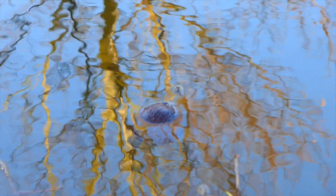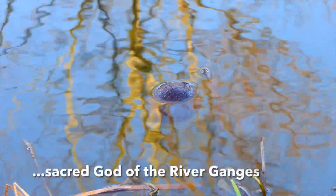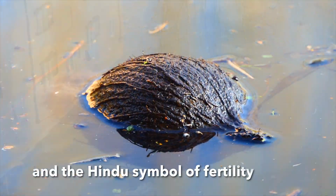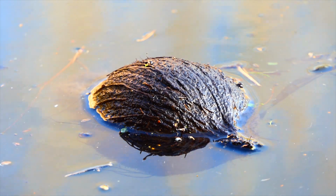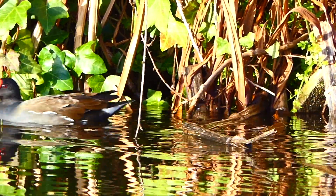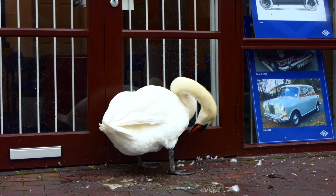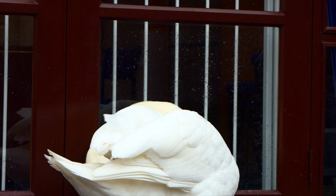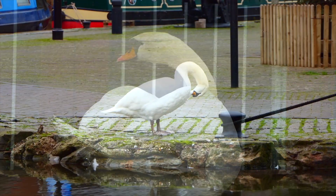Floating coconuts. On the way back, I bumped into the very vain swan that you can see in Coventry Basin, which liked to admire himself in the reflection in the shop window every day, and despite the fact that his female friend was over the other side.